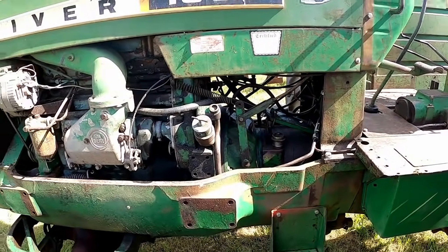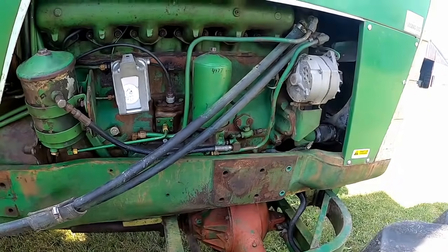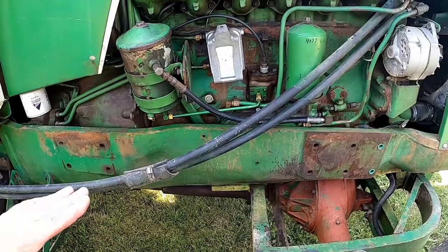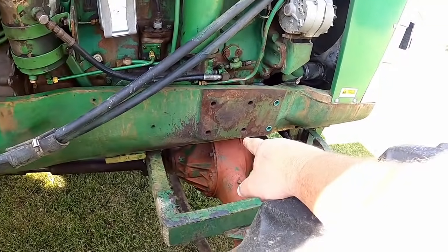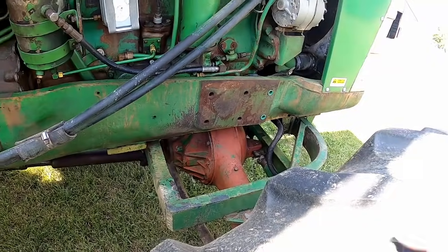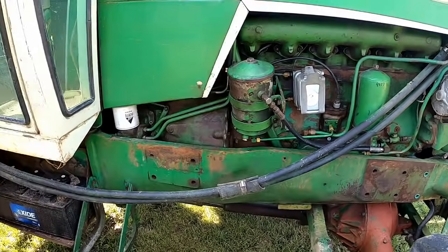The 1950 T, much like this 1955, the engine on the row crops had that roughly 5-degree angle going up. That made it so they could cut a little more out of the bottom of the frame down there, tuck the front axle up in there, and the tractors ran a little more level.